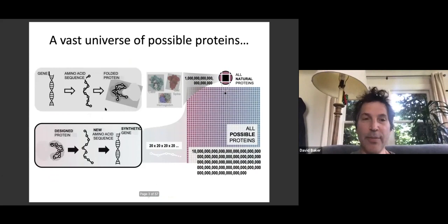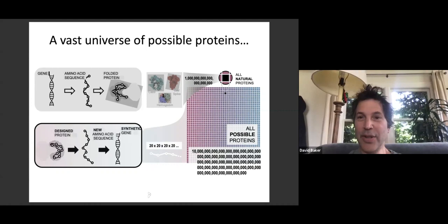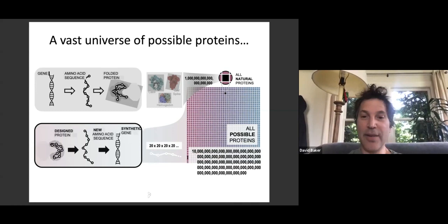The thing that makes this exciting is there are really a huge number of possible proteins. So in biology, which is shown in the upper row here, you have genes in our genomes, which encode amino acid sequences, which fold up into folded proteins, and they have names we know and love. Some of them we don't love, but we know at least. And the point is that this is just a tiny, tiny fraction of what's possible, because the sequence space is so big. Even with just natural amino acids, 20 amino acids at each position, you multiply it out 100 times or 200 times, you get a really astronomical number.